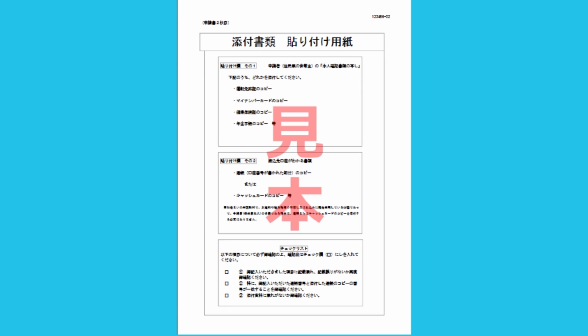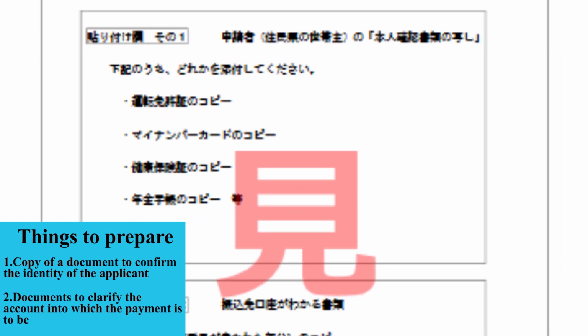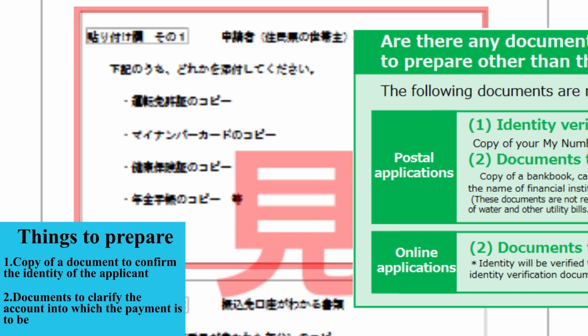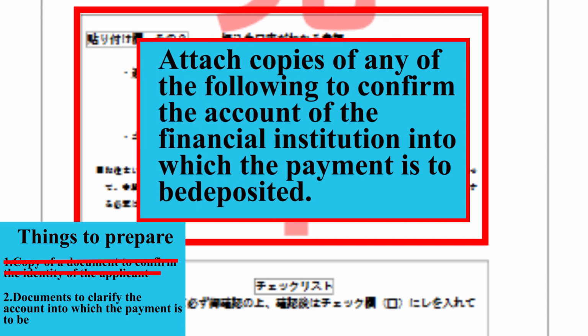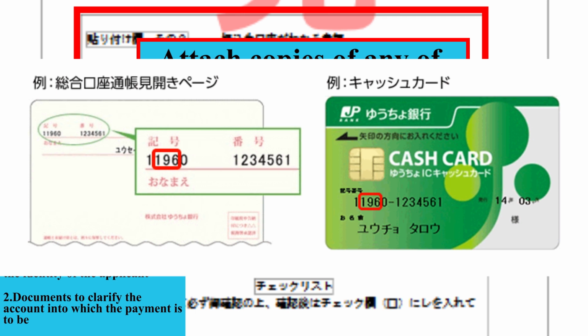Now let's go to the attachment page. You can attach any one of the following documents: a copy of your driving license, My Number card, insurance card, or pension book. A copy of your passport will also do. Second attachment will be your bank information: a passbook copy with account number displayed or a copy of your cash card.